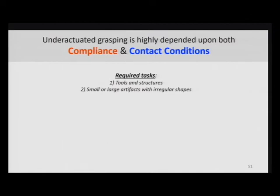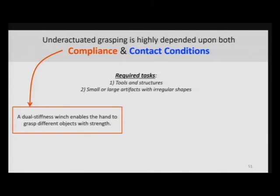So a couple concluding remarks. Underactuated hands are highly dependent upon the compliance in the system and contact conditions. And while this inherently tends to specialize underactuated hands to specific sets of tasks, it also gives us a great opportunity because we can start playing with how to alter these things in simple ways to then address different sets of tasks. And so for us, it was really how do we handle structures and tools as well as these sorts of artifacts that could have different sorts of shapes and properties.